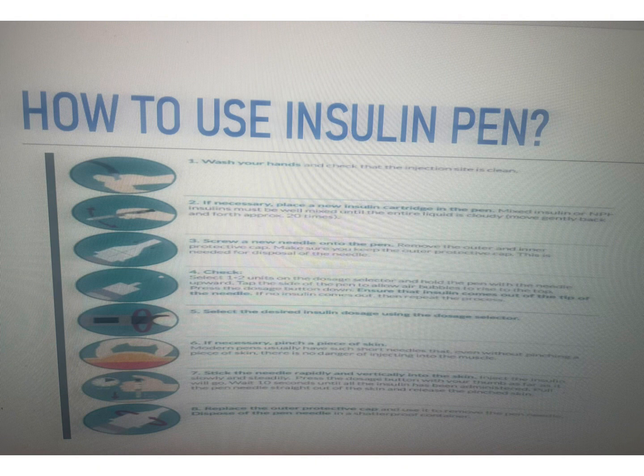And then next, step 6, if necessary, pinch a piece of skin. Modern pens usually have such short needles that even without pinching a piece of skin, there is no danger of injecting into the muscle. Now, stick the needle rapidly and vertically into the skin as you see in the picture. Inject the insulin slowly and steadily. Press the dosage button with your thumb as far as it will go and wait 10 seconds until all the insulin has been administered. Pull the pen needle straight out of the skin and release the pinched skin. Last step, replace the outer protective cap and use it to remove the pen needle, and dispose of the pen needle in a shatterproof container.